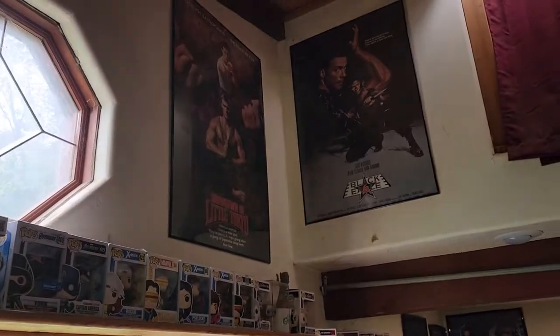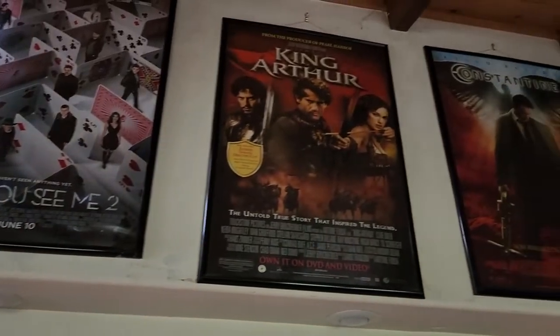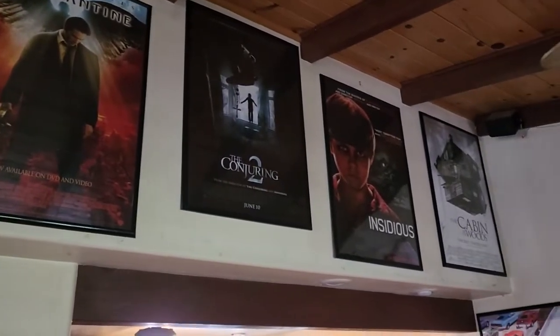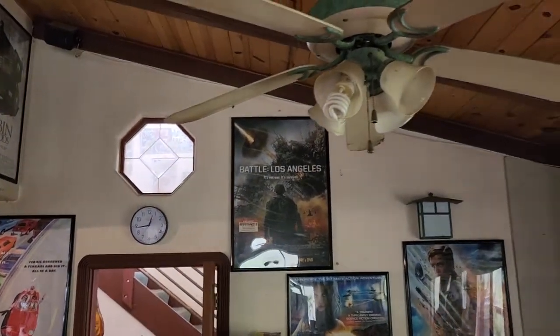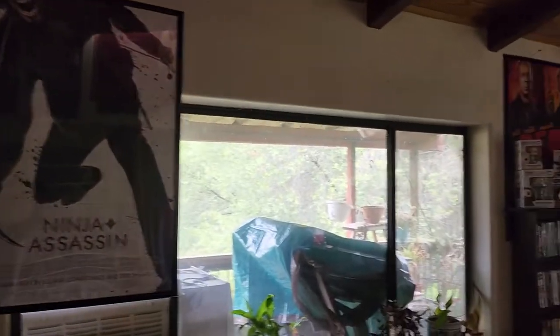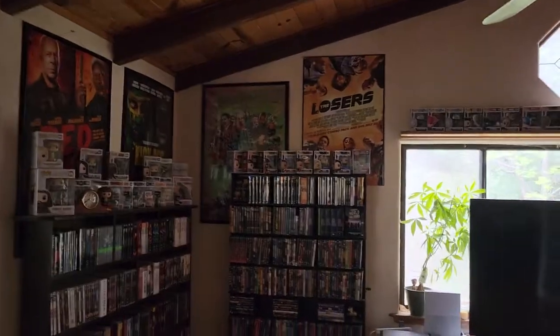Then up in the corner, I have my Showdown in Little Tokyo and Black Eagle. Coming over here, I have Now You See Me 2, King Arthur, Constantine, Conjuring 2, Insidious, and Cabin in the Woods, Ferris Bueller, Battle Los Angeles, Serenity, and Star Trek Beyond. And my last 2 posters here are Forbidden Kingdom and Ninja Assassin. Plus you saw those, Red, Kick-Ass, Suicide Squad, and Losers.